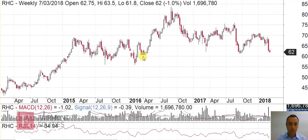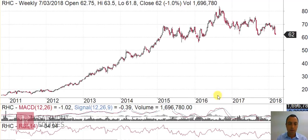First stock we have is Ramsey Healthcare. So this is a weekly chart going back about 4 years. If I just zoom out a bit more, you can see that clearly it's had a fantastic run over the last several years, peaking just over $80, but now it has been struggling over the last sort of 18 months.